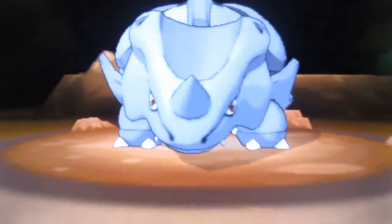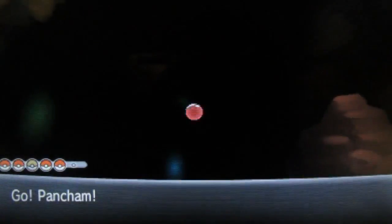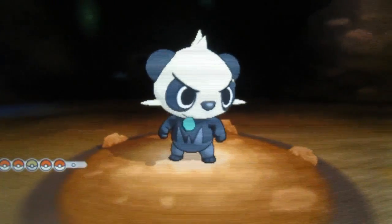Freaking ducks. Well, I actually like the way you run into these battles, because you just run into this dark blob and you're like, huh? Is that the way out? No, it's not. And here's another Rhyhorn. Sup, dude? Alright. Oh, Pancham, dude.